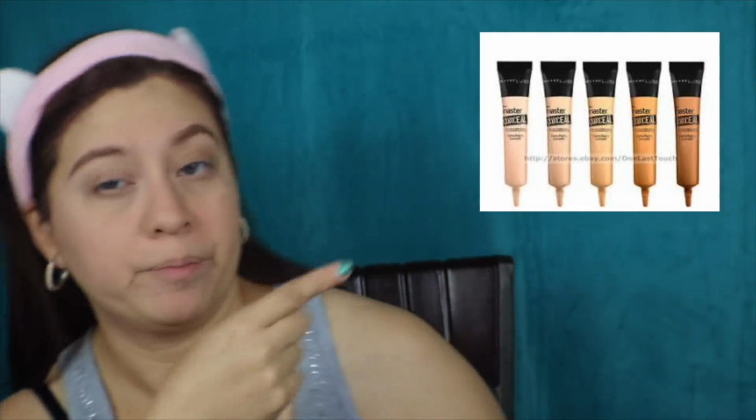Because if you just wake up, your eyes are like, I don't wanna get up. I understand. Now, I'm using the NARS Radiant Concealer in Light 2 Vanilla. There is a drugstore one that's actually good. I just personally don't have it, and I'm gonna post that picture here. This is actually a very good product.